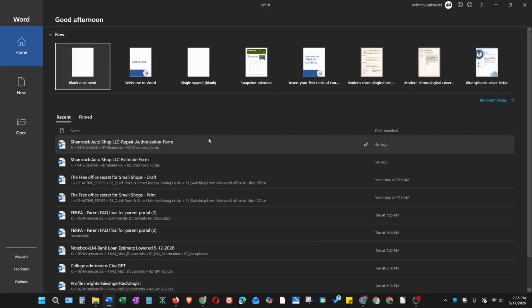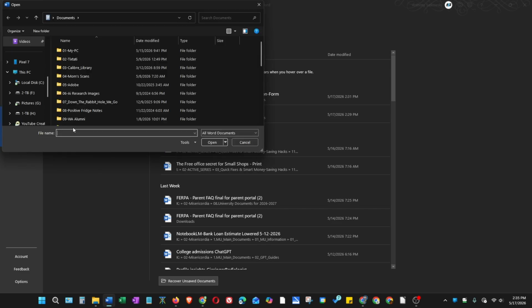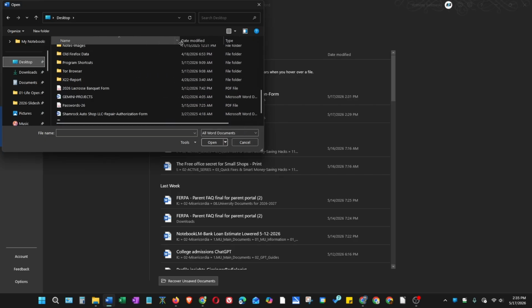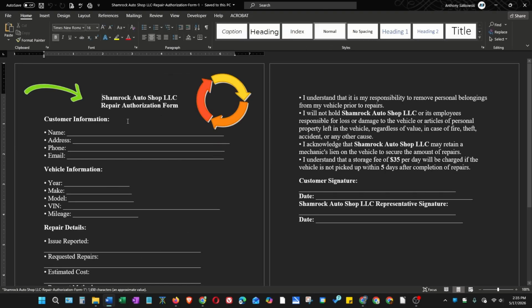And I'll open up Microsoft Word. And we'll hit open. Go to the dashboard. Desktop. All right, we'll look for the one with the 1. The form with the 1, open that up. And it doesn't look any different to me. Now every time you hit save, it automatically uses the format the rest of the world uses.